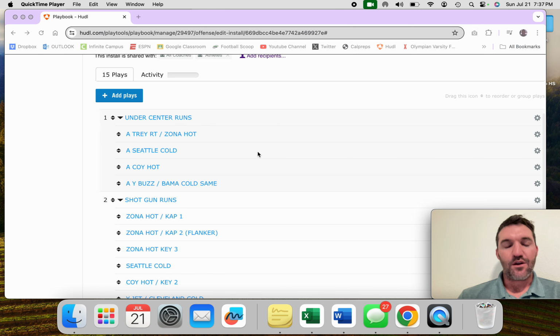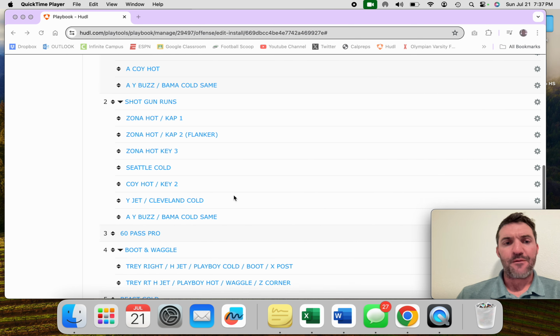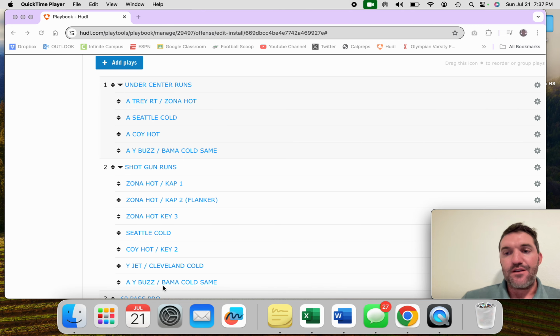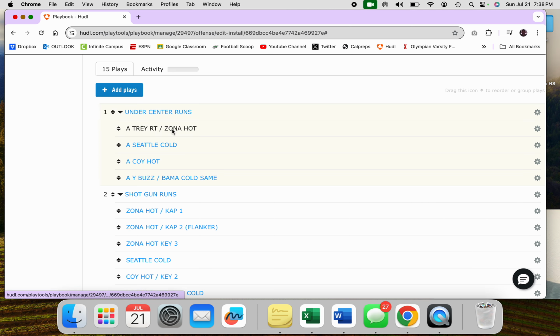So the columns or the groups here are under center runs, and then we have shotgun runs, so they're similar but a little different. And then we have just our basic pass pro rules for our whole line. We have a couple play action passes, which we call boot and waggle. And then beast is just a heavy personnel where we run the ball. Of course, there's going to be a lot more added in, specifically regarding the passing game. But this is just a basic foundation of what I think specifically in the run game you guys can get ready for. So let's take a peek.